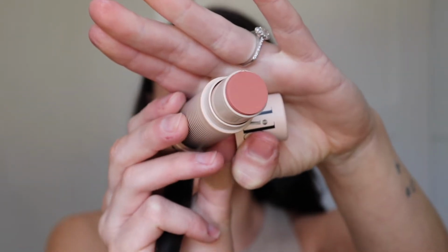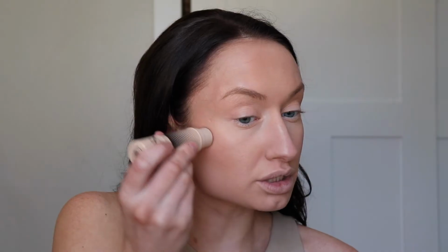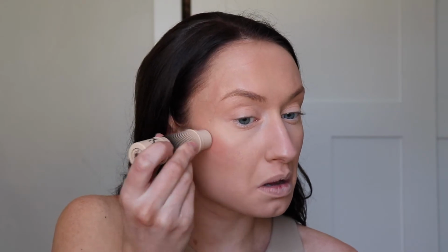Just look at this shade. It is so pretty. So just going to... I don't know if I want to rub it or stamp it. That is so pretty. Okay, let's do this side first.